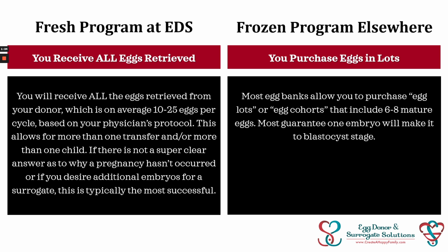At a frozen donor program elsewhere, you purchase eggs in lots. Most egg banks allow you to purchase egg lots or egg cohorts that include 6 to 8 mature eggs. Most guarantee one embryo will make it to the blastocyst stage.